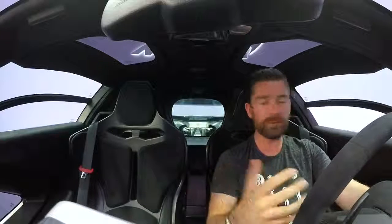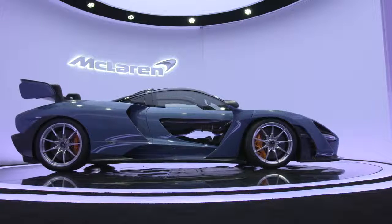Aesthetically, it does look better in person. Overall, it does actually look fantastic. However, my eyes still can't warm to the side profile of it. It still looks a bit imbalanced.